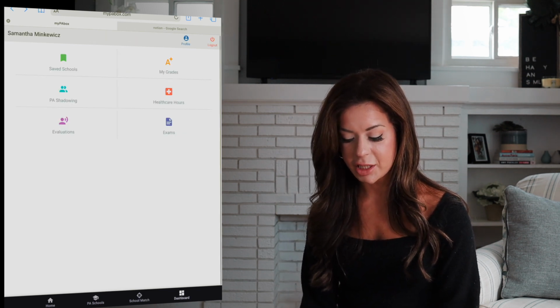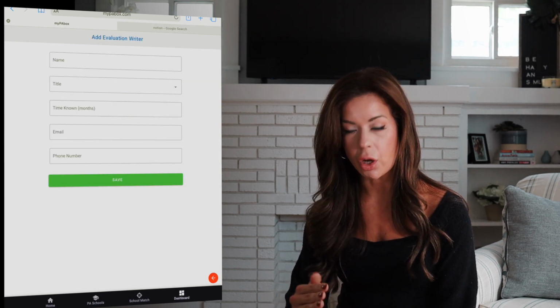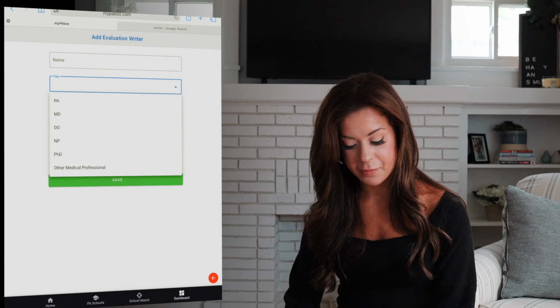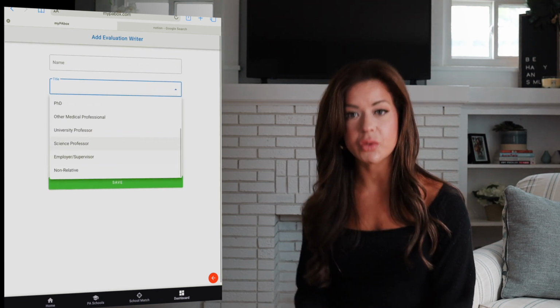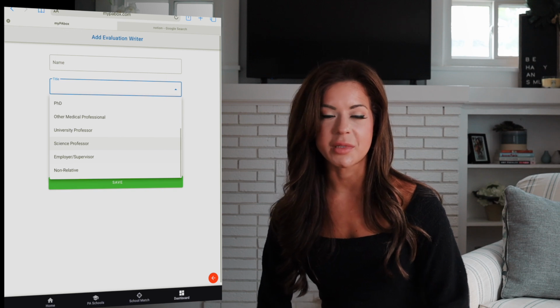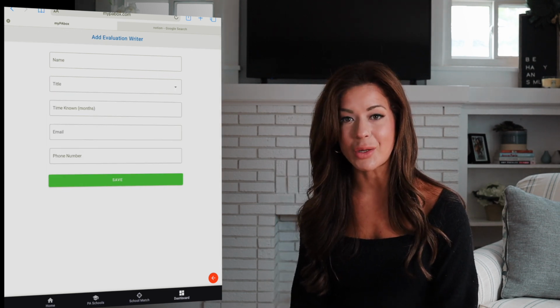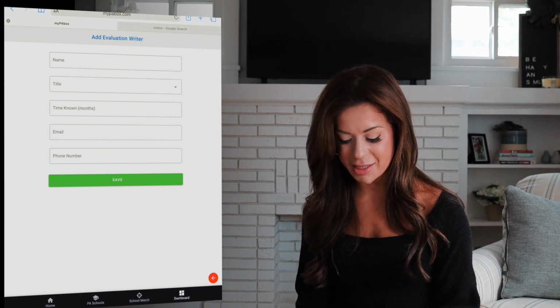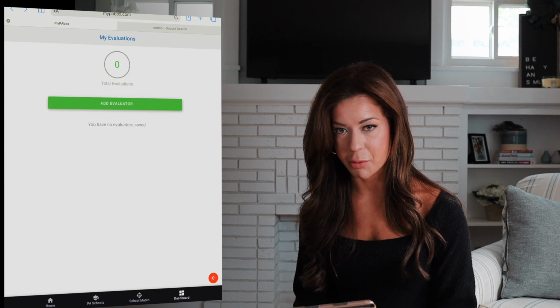And then additionally, you have evaluations. So you can add the evaluators, and the titles are all right here. They have quite a few. So you can really specify, because some schools require letters of rec from a specific person. That's all good to know. And then the time known in months is also really nice. And just different general information, because that's stuff that you're going to have to enter into CASPA when you apply.